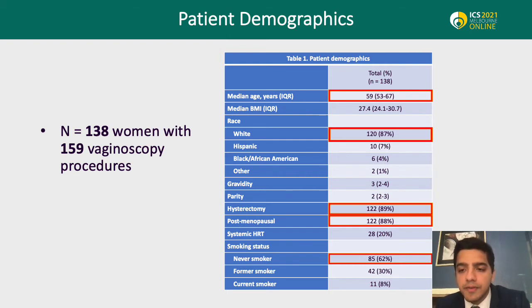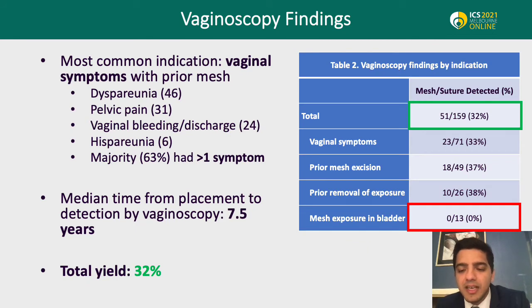A total of 138 women met our study criteria with 159 vaginoscopies done. Most of these were in their 5th to 6th decade of life, Caucasian, status post-hysterectomy, postmenopausal, and non-smokers. The most common indication was vaginal symptoms without any prior attempts at removal. Symptoms included dyspareunia, bleeding, discharge, with many having more than one. The median time from placement of mesh to detection was 7.5 years.